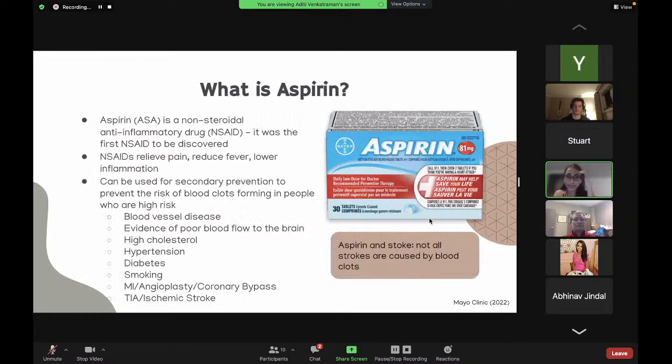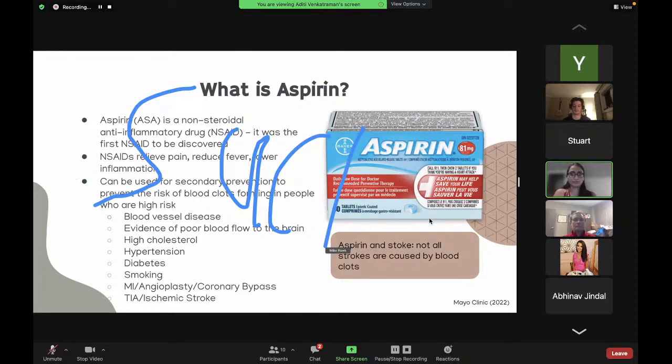So starting off with aspirin. Aspirin, or you might see it as ASA, which is a short form for the chemical name acetylsalicylic acid, is a non-steroidal anti-inflammatory, an NSAID.